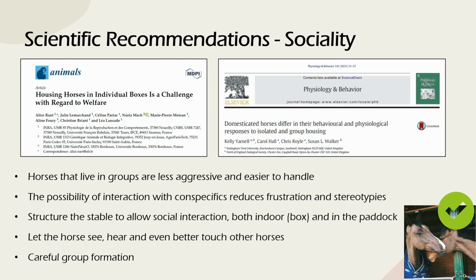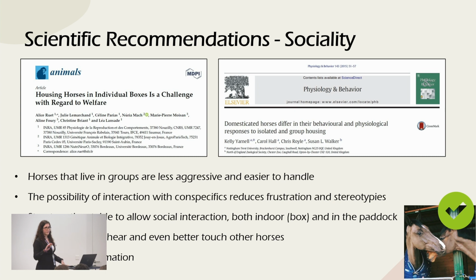Okay. Regarding sociality, it's very important that the horse can reach his conspecifics and can interact. This reduces the frustration and the manifestation of stereotypy. And what we can do is structure the box and the paddock in a way that allows the horse to have this interaction. Not only let the horse see the other horse, but also let the horse touch the other horse.